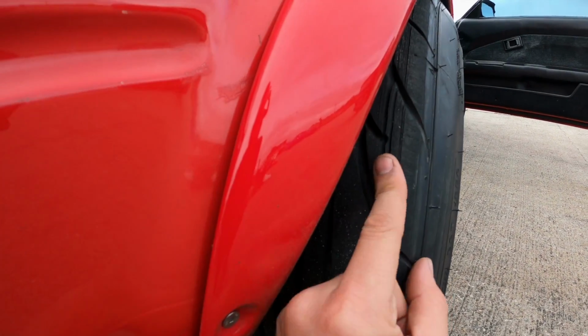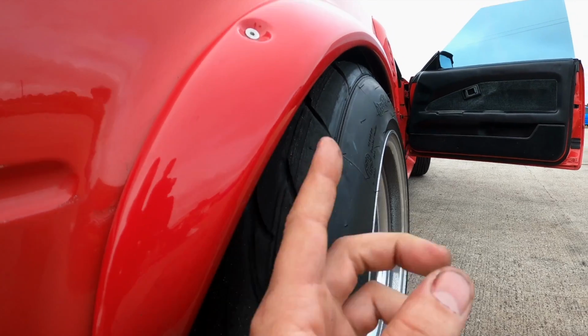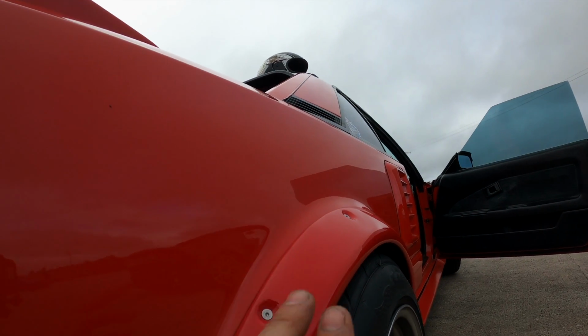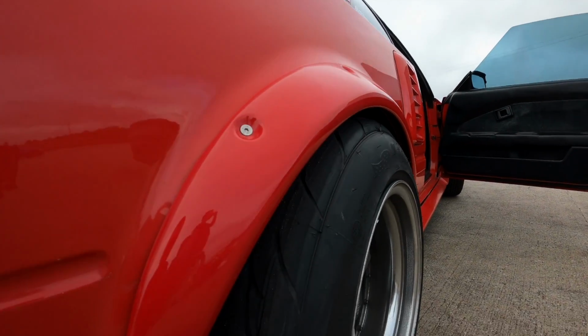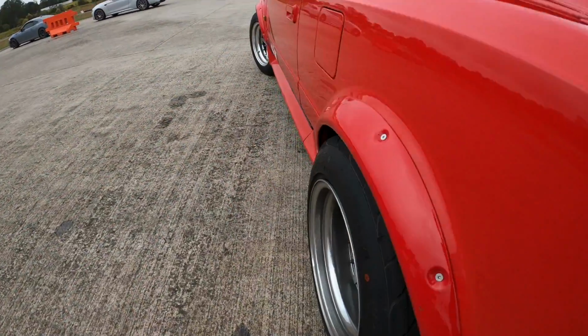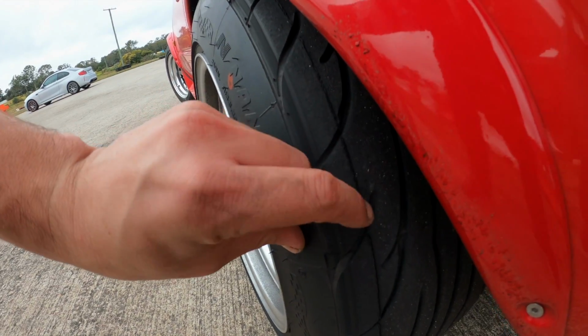So here's that tyre scrub, just owning that tyre. It's literally like a knife edge up in here on the original guard. I didn't want to go actually cutting out the guards with the flares, which I might have to do. Both sides too. Whoopsie.